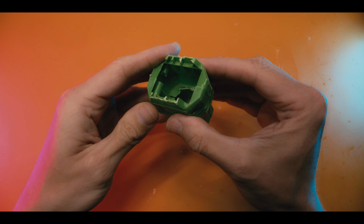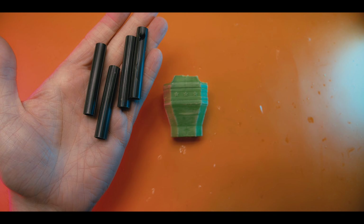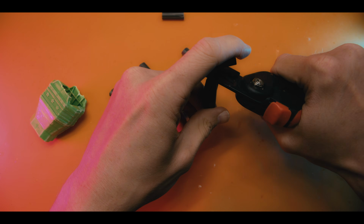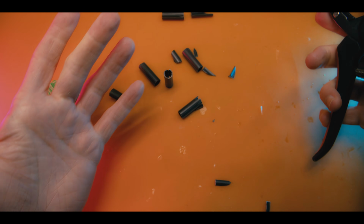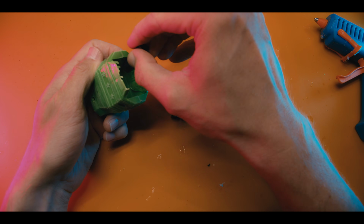So these are little black plastic tubes. I don't know what to call them. These were sent to me in my PO box by someone, and they are the most fragile things in existence. Look, they just explode. I salvaged what I could from those, and they're going to be the basis of my fingers.